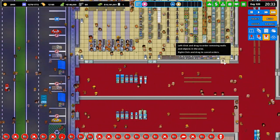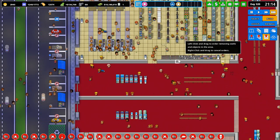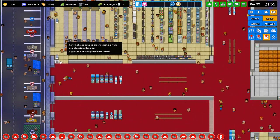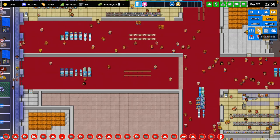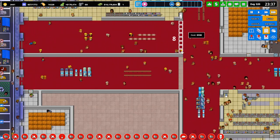Remove this door. Remove these bins as well while we're at it. We might also remove some of this clothing stuff too, I'm unsure as of yet though, which is fine. Remove that trash can there and all these items here. Then we're going to zone this area off.